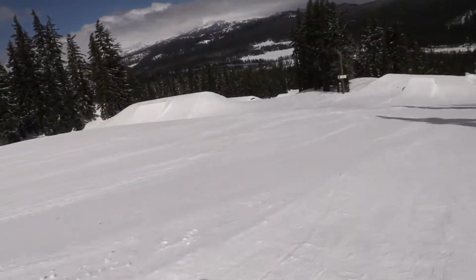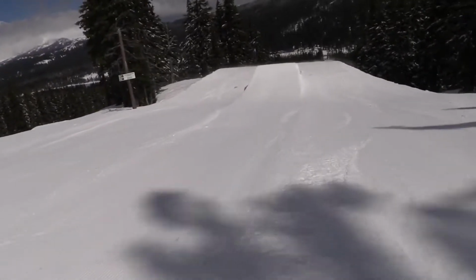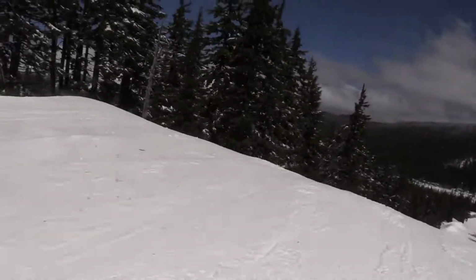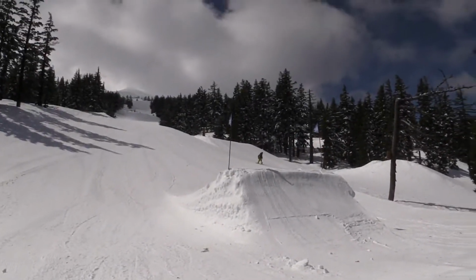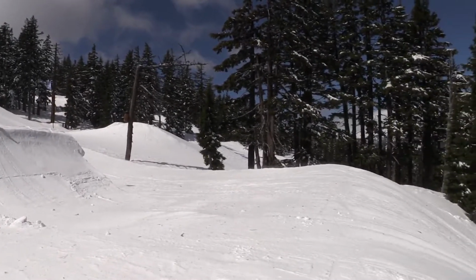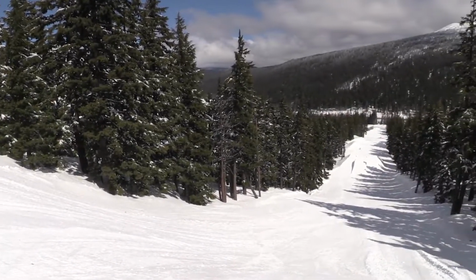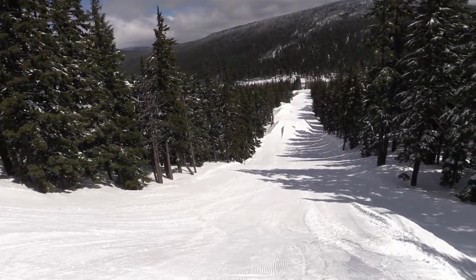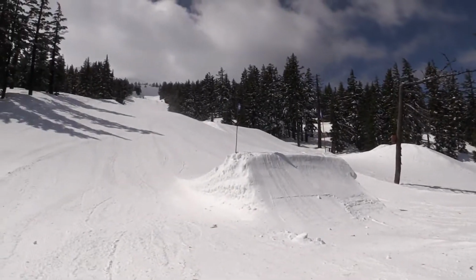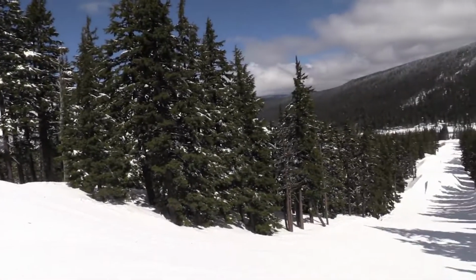So, and then coming down here, Seaside line, you got this jump here. Look, I don't even think anybody's hit it all day. But you come over that one right there, sail it this way, and you got a landing that goes like forever. Probably one of the longest landings in Bachelor Parks. And so the next one down here is a step over.